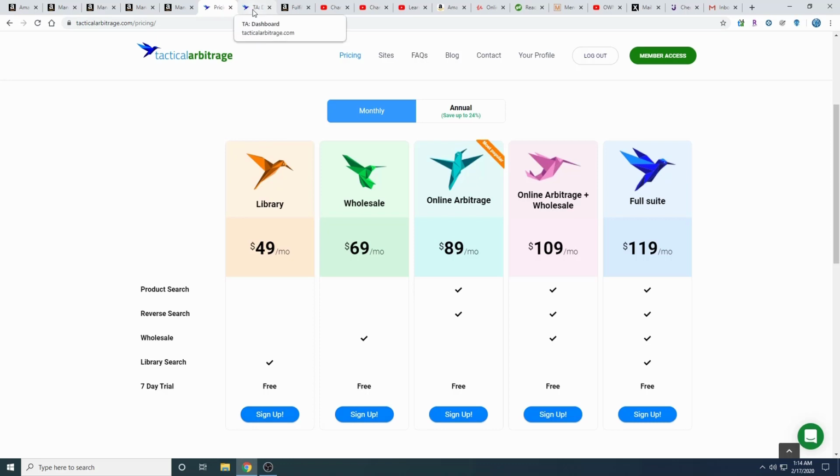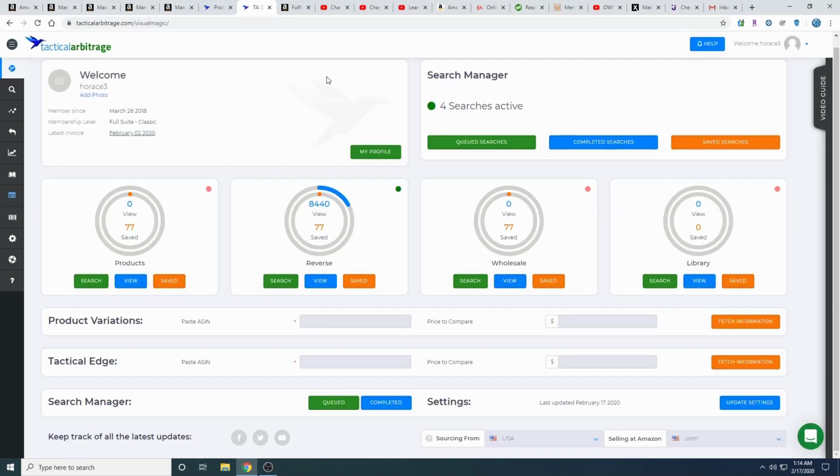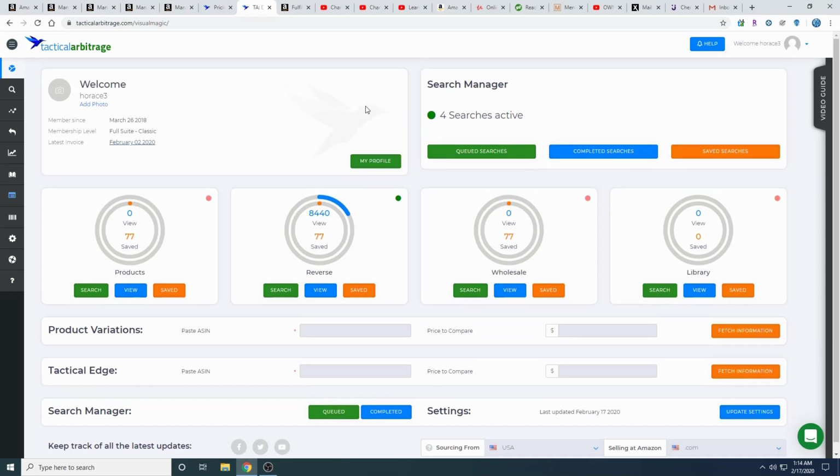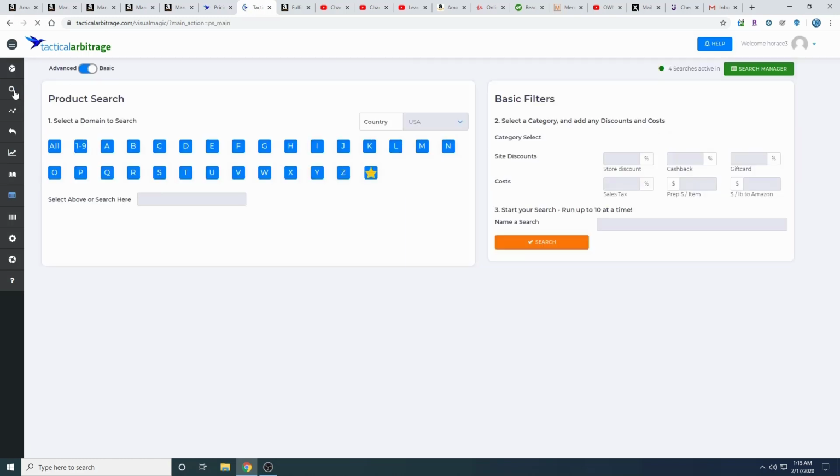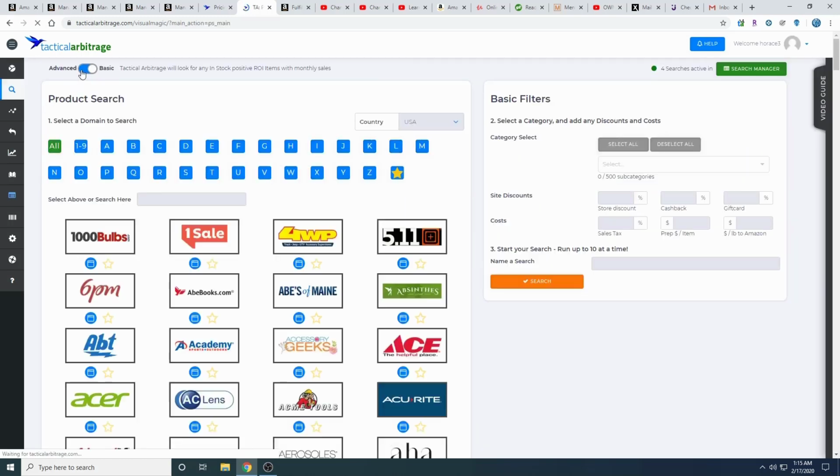But we're going to get into tactical arbitrage. So this is your dashboard, as they call it, and you can kind of see certain things that are going on. You can see in the search manager portion that we got 4 searches going and stuff like that. But to deal in reverse search, now see, here's where you would do product search. I'm just going to show you so that you can understand what's going on here.